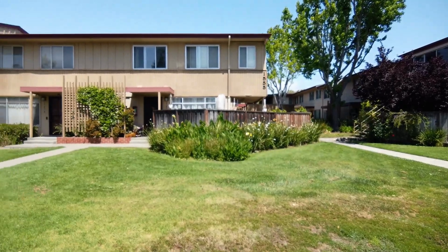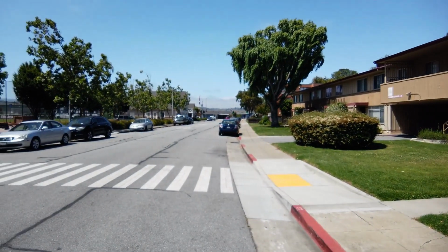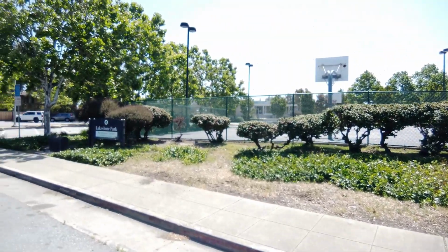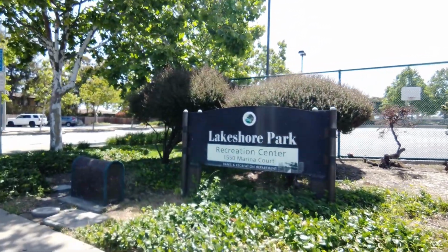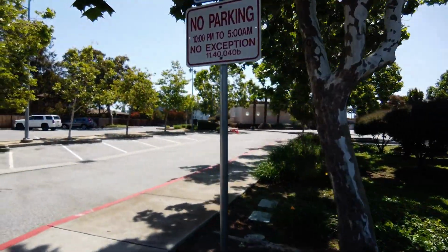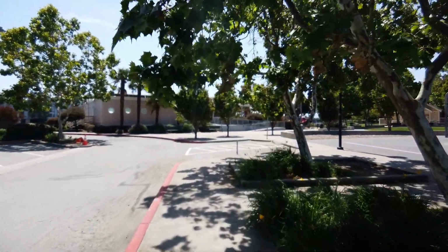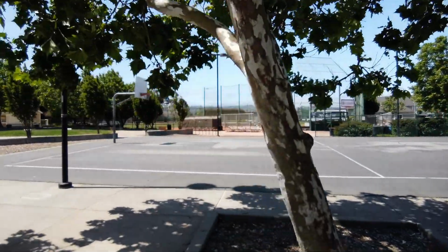As I mentioned before, this condo is located really close to the bay. So far away you can see the fire station, athletic fields, and we're walking into Lakeshore Park. Well, basketball court, community center. And as we continue inside, there in the back is the community center. Another view at the basketball court and athletic fields.